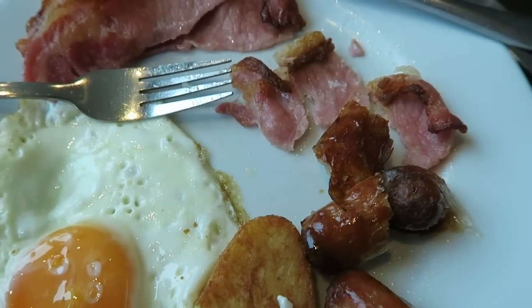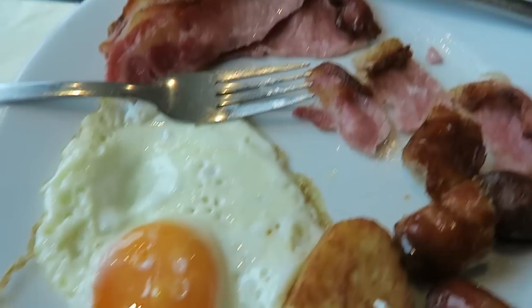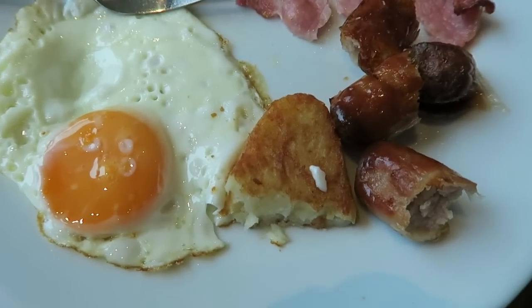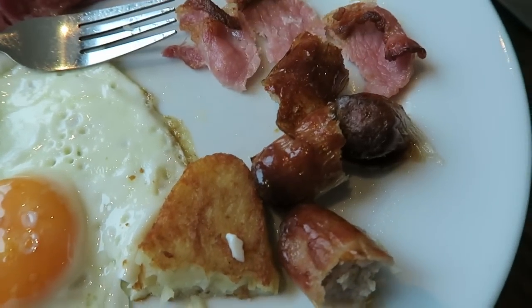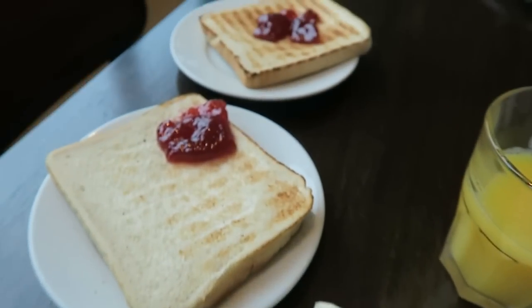Dang, I went to go get coffee, so here was my plate. I've eaten some of it, but I've got some bacon, ham, an egg, a potato, which was really good, sausage, and I had some mushrooms, but they're all gone. And Tammy's eating toast.